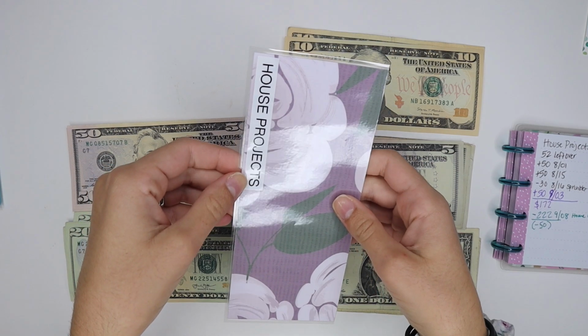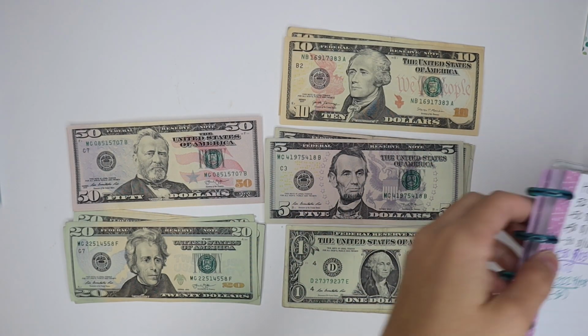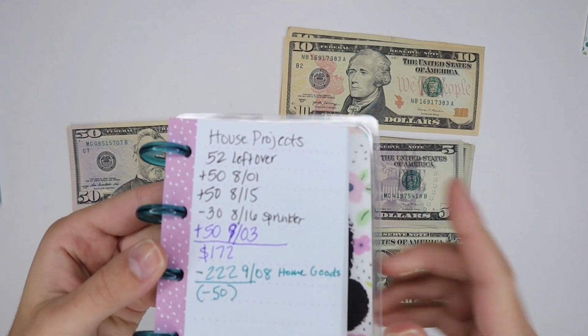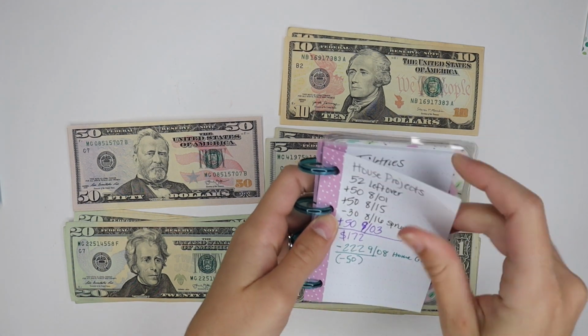Now, house projects. We are not stuffing house projects either because we were in the negative 50 if you guys watched my last weekly check-in. So we're in the negative exactly 50, so that will be stuffed next pay period.